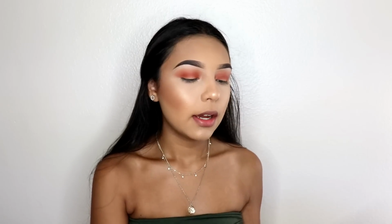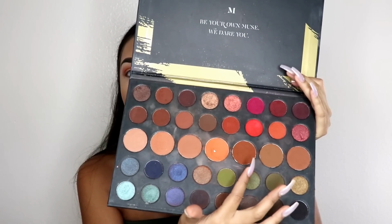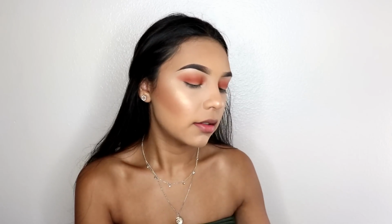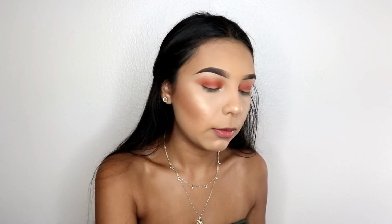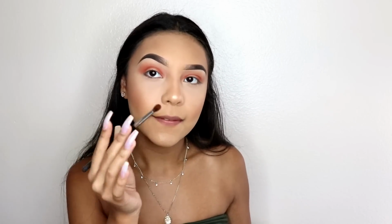Okay. So now the next shade I'm going to go in with is the dark brown. It's this one right here. I don't know how to explain it, it's like a mocha brown. I really like that color. I'm going with the same small brush I went in with for the crease, and I'm going to be putting this brown in the outer V of my eye.